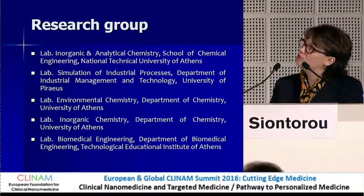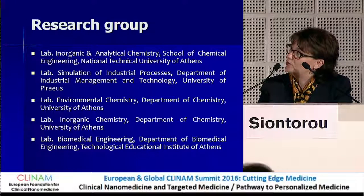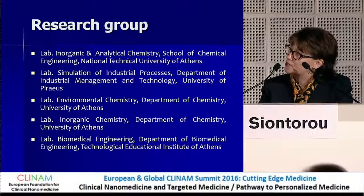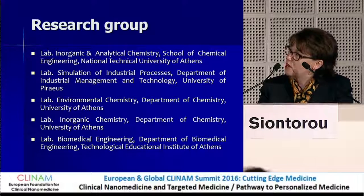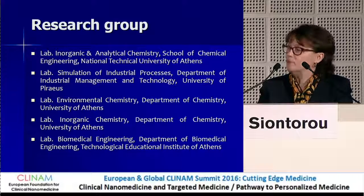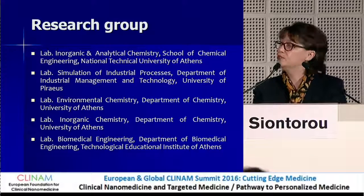Just a few notes. We are a large research group in Greece. We have the National Technical University of Athens, the University of Athens, and the lab of biomedical engineering, who is going to do some imaging for us and some differential scanning calorimetry on the way to see how nanobodies interact with membrane fluidity and packing.